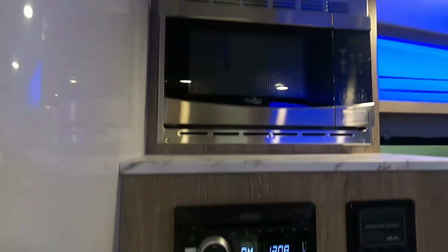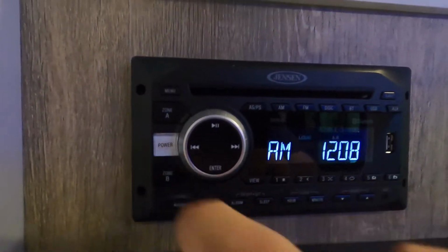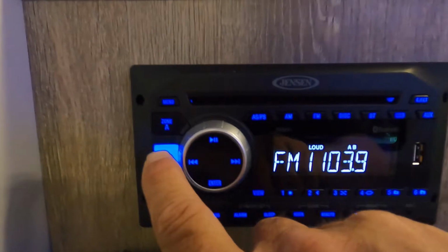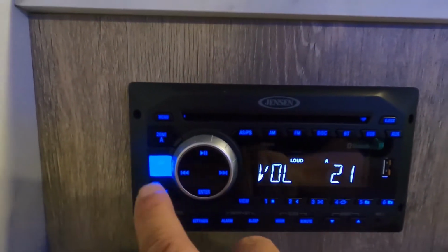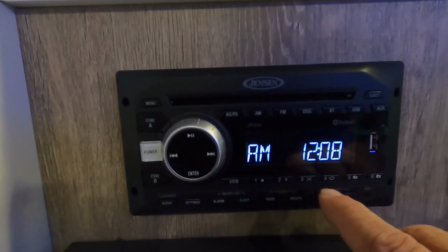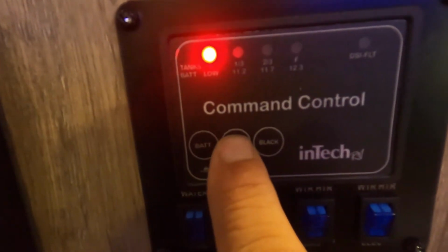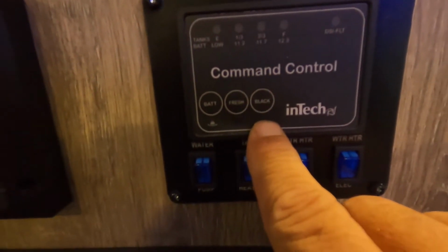Self-explanatory microwave. There's your sound system. Power right there. So there's your music. Zones, indoors or outdoors. Front and back. AM, FM, Bluetooth. DVD, CD player, nice system. Command control. There's your brand new battery. There's your fresh water button. I told you can tell when your potable water is full. And there's your black tank.